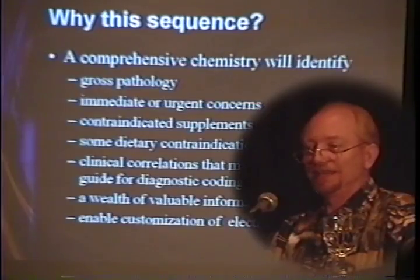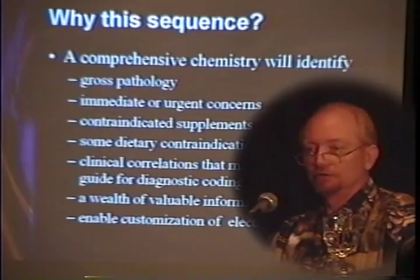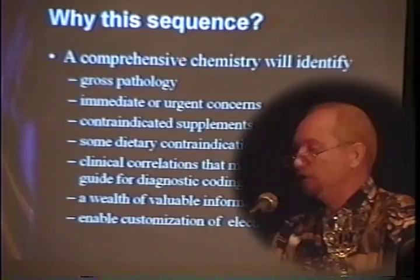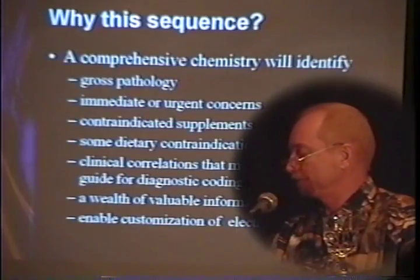You want to address getting the electrolytes back into a proper balance. A lot of nutrients, say taurine for instance, taurine by itself will not cross the blood-brain barrier. Won't do it. You know how it gets across? Sodium and potassium carriers. So the electrolytes are a very important initial consideration. And that's one of the things that you can do with a comprehensive chemistry. You can customize an electrolyte formula for that individual based on this information.